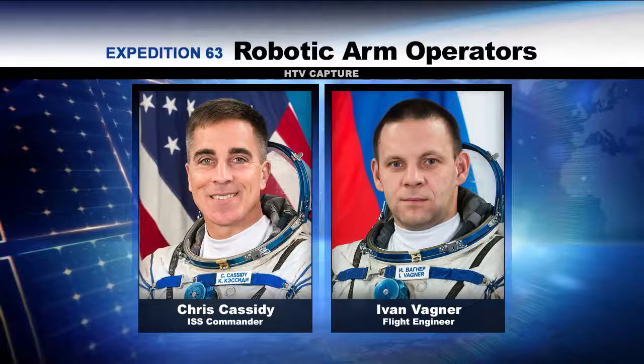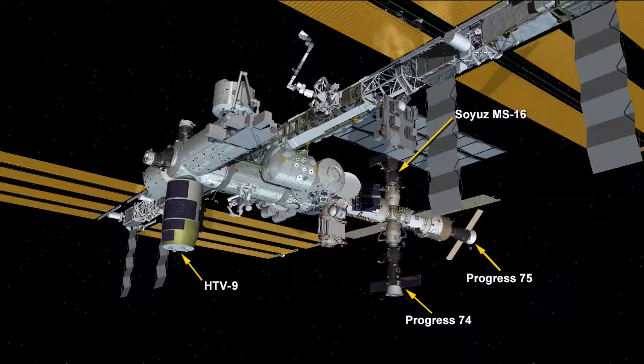Cassidy will maneuver the arm to reach out and grapple the HTV at about 7:15 a.m. Central Time on Monday. At that point, they will turn the robotics work over to ground controllers, who will maneuver the vehicle to the Earth-facing port of the Harmony module for its installation and its bolting a few hours later for a 2-month stay at the complex.